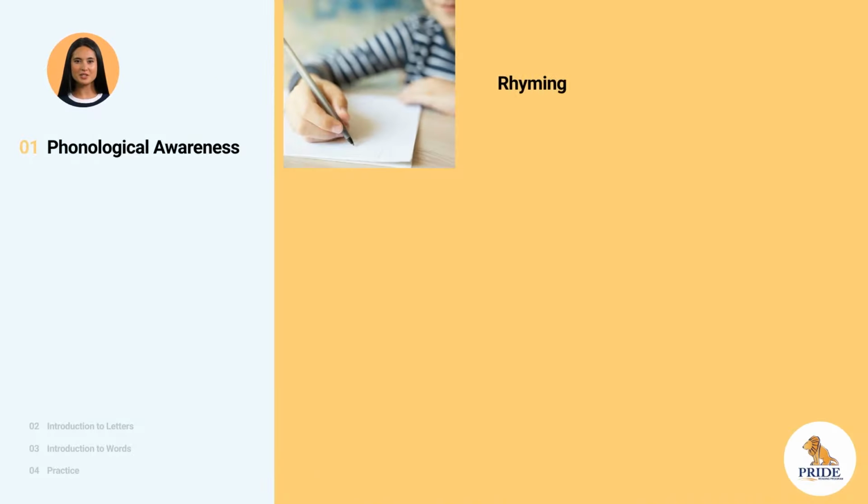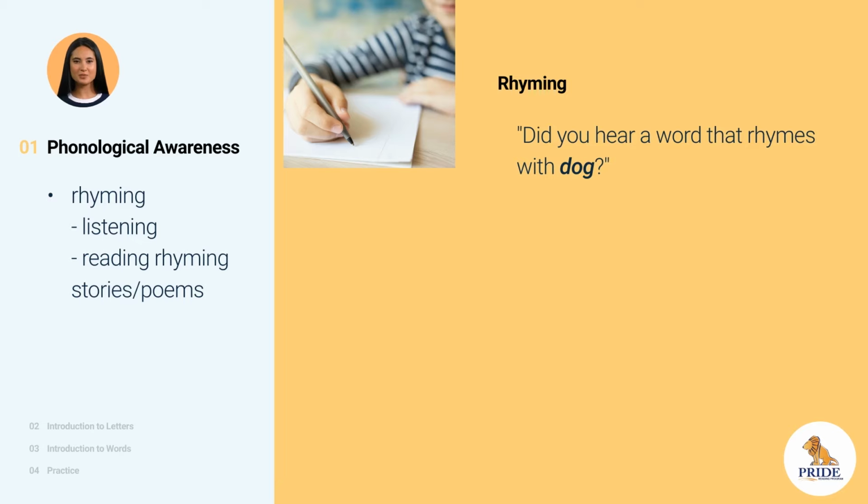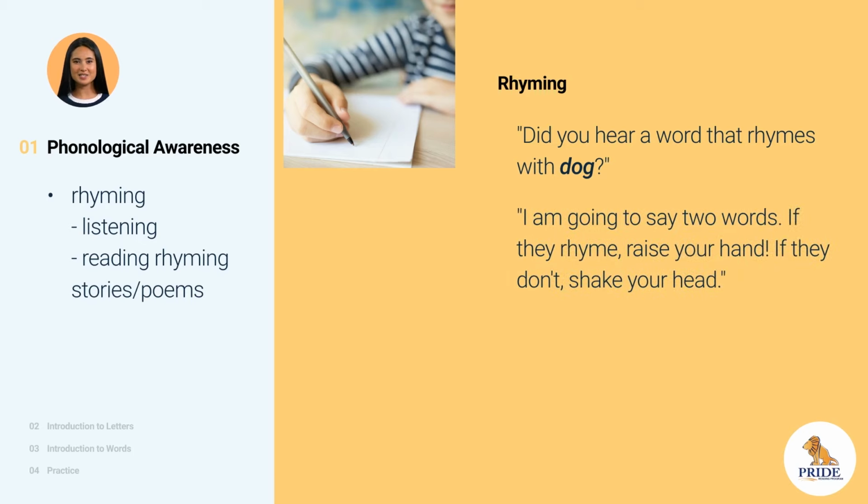Rhyming. Children can learn rhyming skills through listening and reading rhyming stories or poems with an instructor. For example, while reading a rhyming story, the instructor might say, "Did you hear a word that rhymes with dog?" Or the instructor might have the child close their eyes and say, "I am going to say 2 words. If they rhyme, raise your hand. If they don't, shake your head."